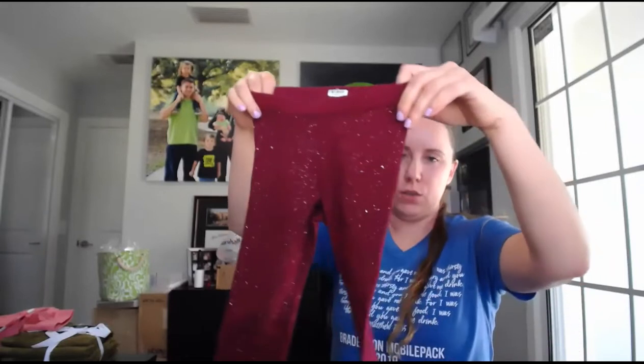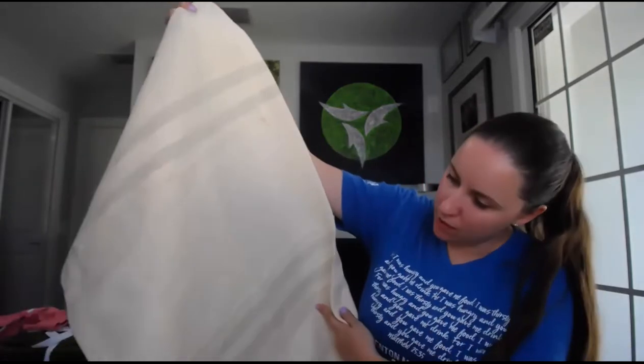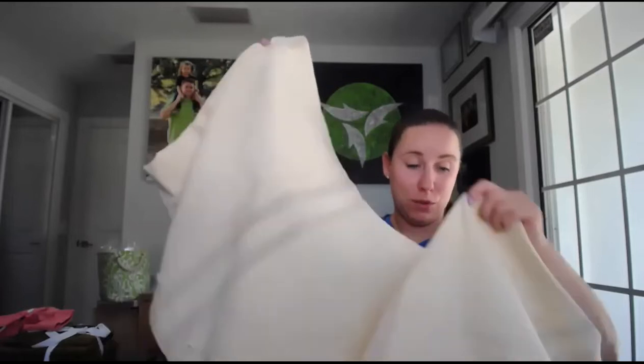All right, some Cat and Jack 4T little sparkly leggings. What are you? I don't know what this is. This must be one of the other two general unknown merchandise items. What is this? Oversized stripe runner, oh, this is Hearth and Hand Magnolia. That's nice. Oh, it's a table runner, and it actually matches my decor. So this might find its way out there on my dining room table. So I don't know how much this retailed for because it wasn't on the manifest. It was just one of the mystery items.